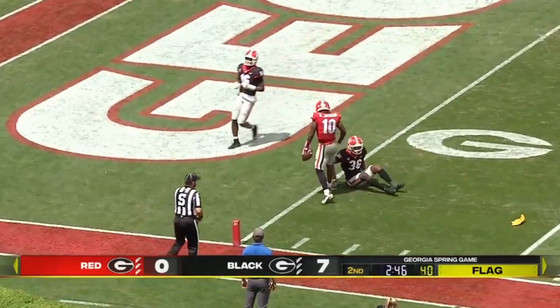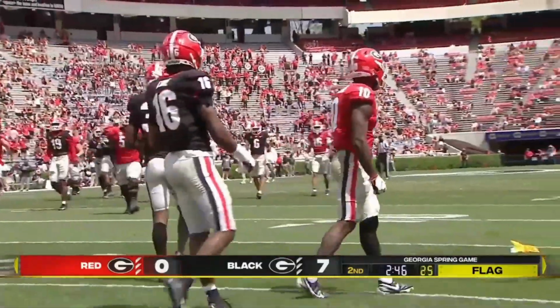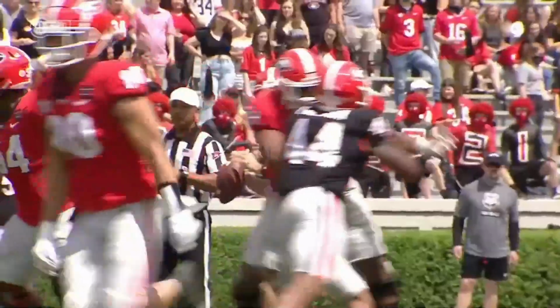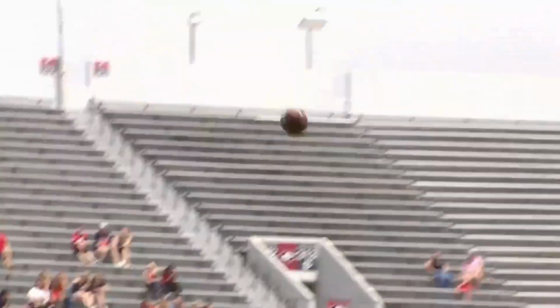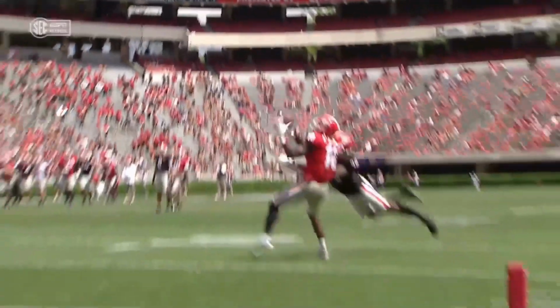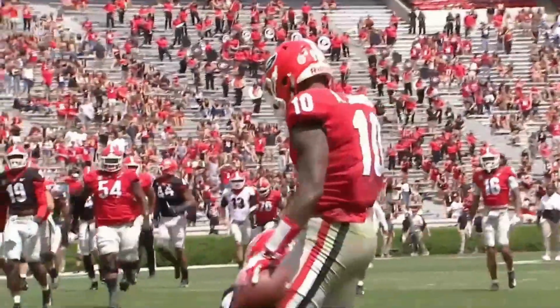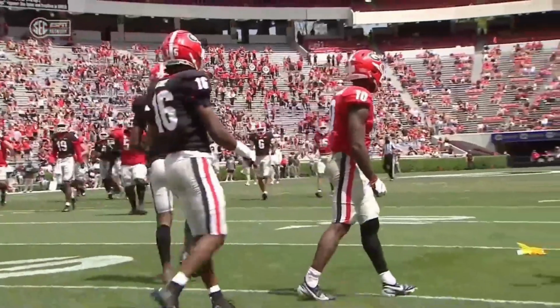Oh, my. Whoa, what a grab with the flag, and Kearis Jackson showing out. I mean, vertical passing game, right? That's why they went to JT. Not much of that today, and all of a sudden Stetson goes, hey, did you forget about me? I can push the ball downfield. Result of the play is a Kearis Jackson catch, a highlight catch there. That's a veteran.